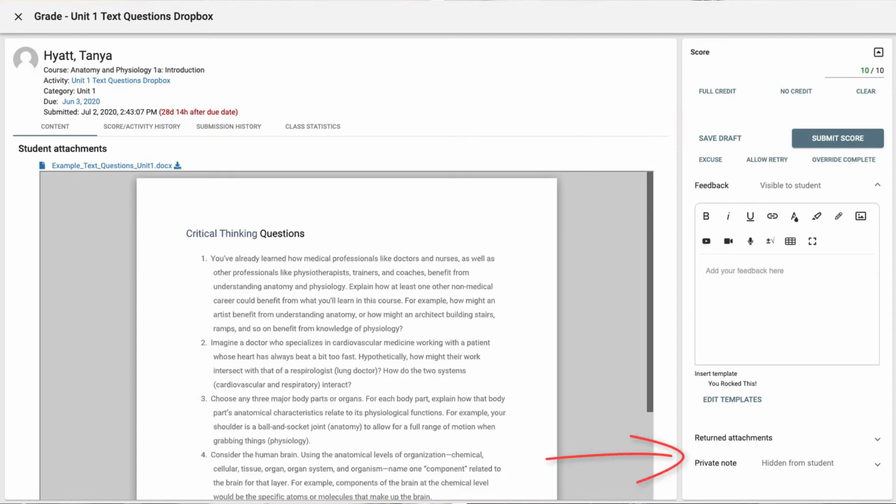And using the private feedback notes panel allows you to make documentations that are private to only you and will not be visible to students when you submit their grade and feedback. Once you've provided feedback and graded the assignment, you simply enter the grade on the assignment scoring panel and click Submit to send the grade to the digital gradebook as well as back to the student.